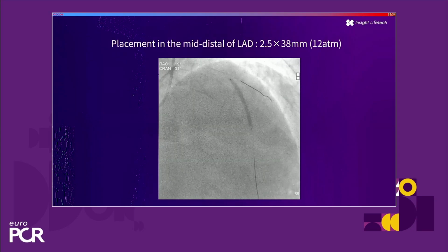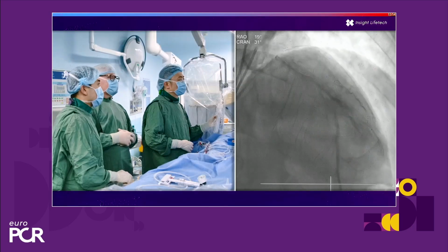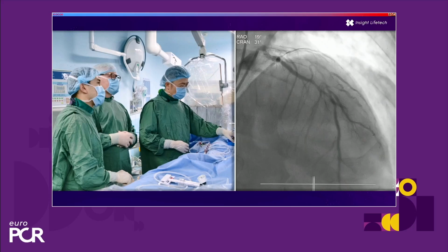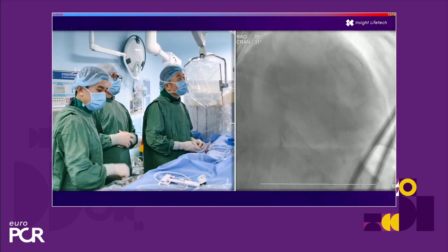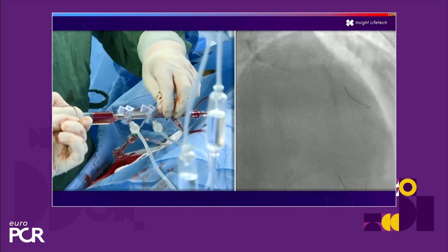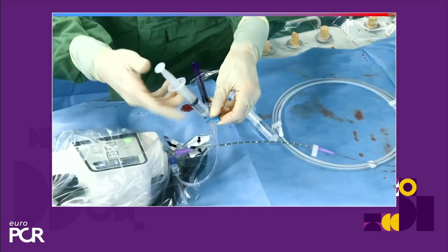So as you see, after pre-dilatation in the proximal part, the long stent was implanted. The proximal part doesn't look so bad. We can of course check on IVUS. This is ostium of LAD. Maybe IVUS again, okay. Here no symptom, I think should be fine. Hemodynamic is stable, so we have flow.